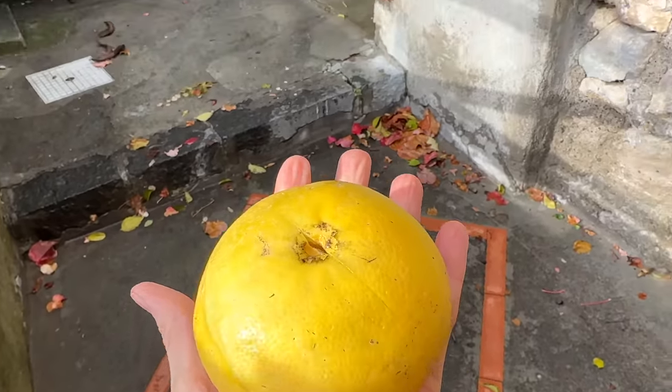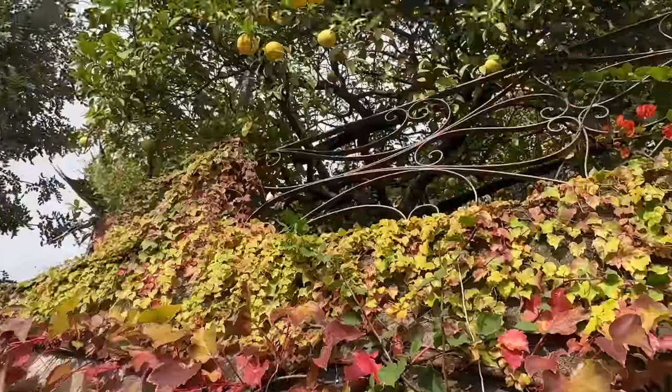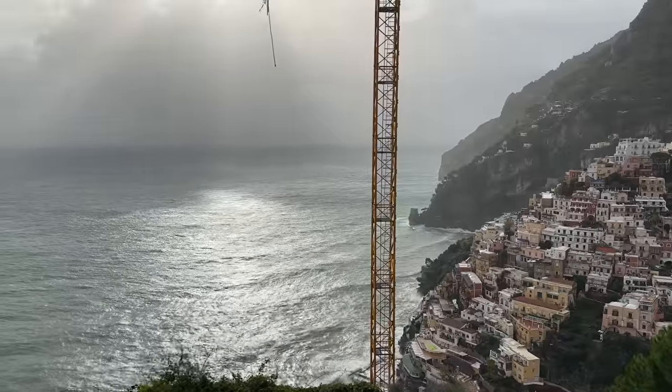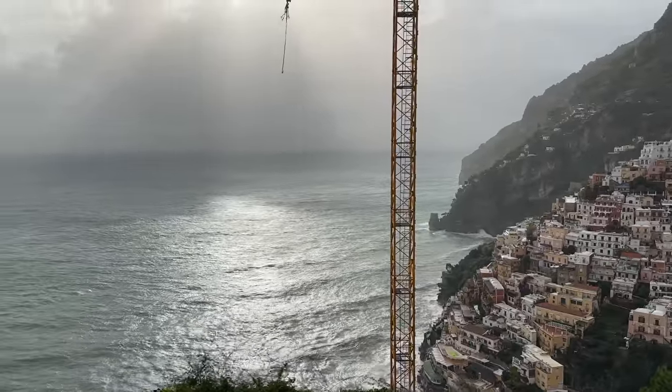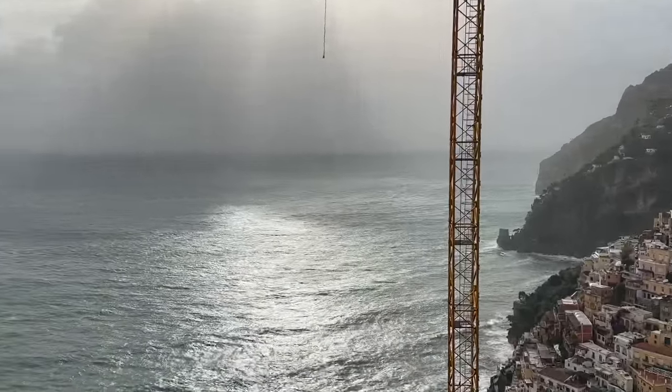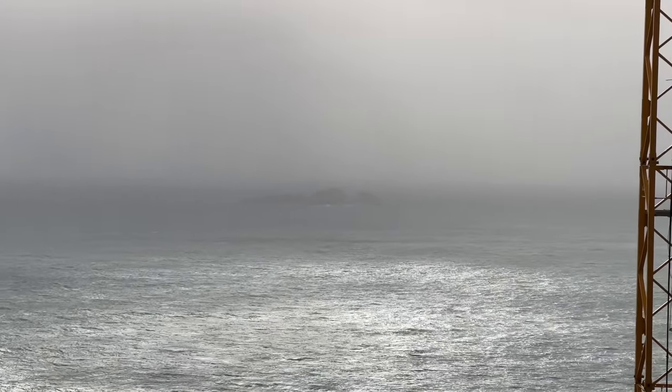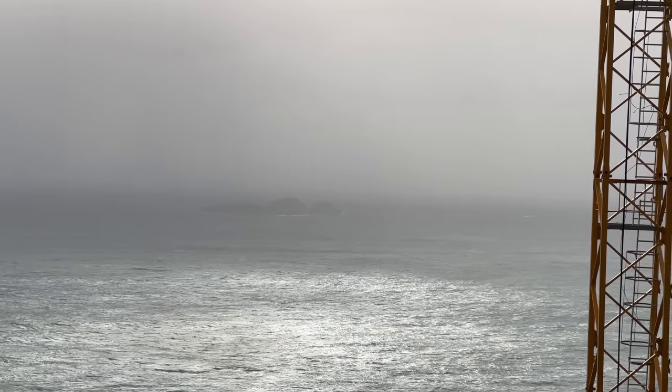Random grapefruits that have fallen off that tree up there. But it is to be noted that the islands are currently hardly visible, which probably means that there's rain in between here and there. So I'm gonna keep walking.